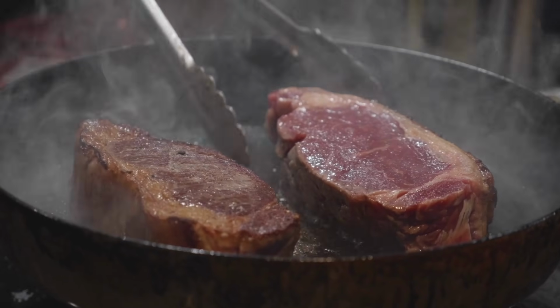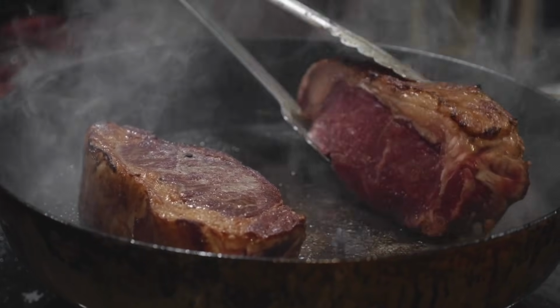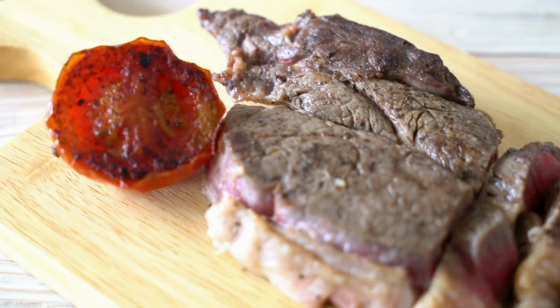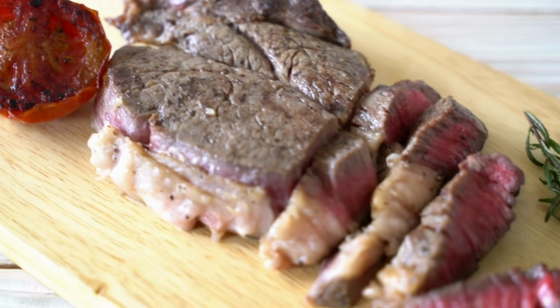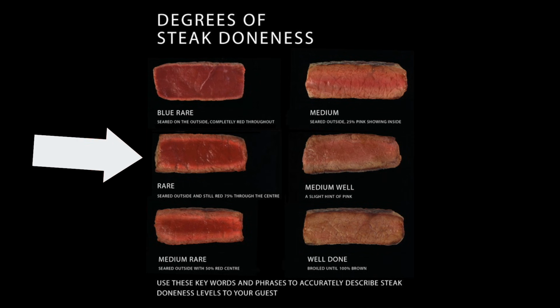In the culinary world, people have strong opinions about beef, specifically steak. But most people that like a really beefy flavor like to eat medium rare or rare steaks. A rare steak is seared on the outside at about 75% red inside, and this is considered by many steak lovers to be the perfect steak. Some people who definitely take that too far will go for an extra rare steak, or what's called a blue steak.